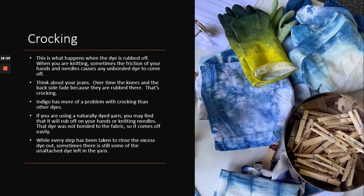When you are knitting, sometimes the friction of your hands and needles will also cause any unbonded dye to come off. It's very easy to just wash it off your hands and your needles. It should not stay, it should not bond, but it can be kind of alarming to people. Indigo specifically is one that has more problems with crocking than other dyes, but I have seen it in various dyes.